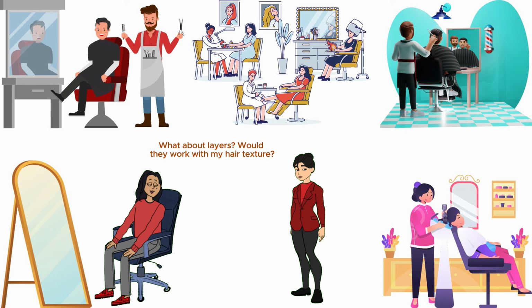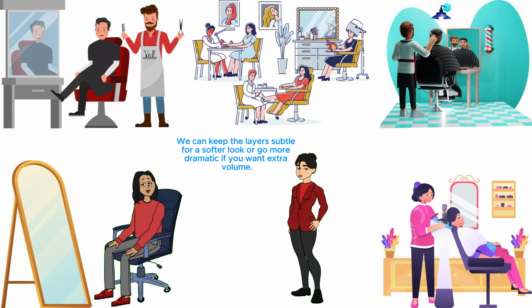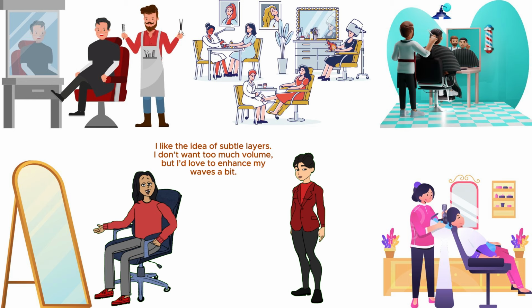What about layers? Would they work with my hair texture? Absolutely. Layers are great for wavy hair. They can add volume and definition to your waves, making your hair look more dynamic. We can keep the layers subtle for a softer look or go more dramatic if you want extra volume. I like the idea of subtle layers. I don't want too much volume, but I'd love to enhance my waves a bit.